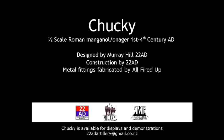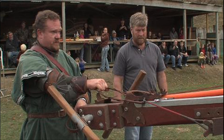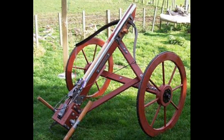Next we move on to the Middle Ages, due in large part to there being little or no siege artillery during the intervening period. The giant crossbow-looking machine is the Dragon. The technical name for this sort of machine is giant crossbow, but it's also known as an arbalist. The Dragon was designed and built by Matthew Polar, a veteran reenactor. The Dragon uses a steel bow and winch mechanism to fire large arrows a substantial distance. Generally, giant crossbows of this time used wooden bows, but the steel bow is more powerful and reliable.